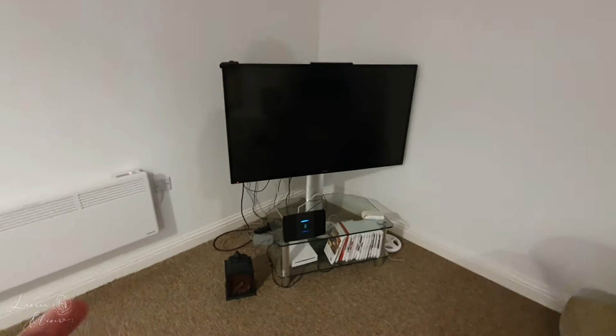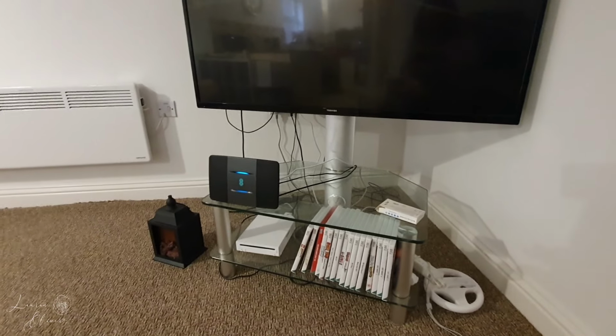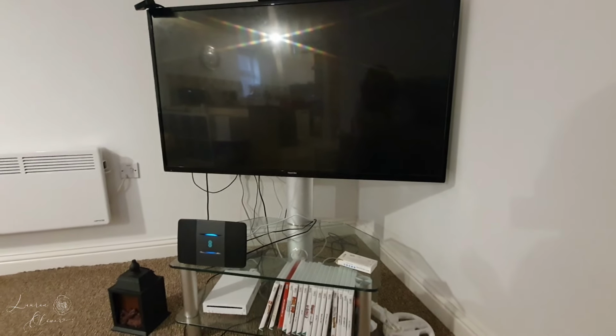And then we have our TV here. We got this TV stand from Facebook Marketplace. It was £15 and we actually both really like it. We were really happy with it. We knew we wanted one that kind of raised up our TV because we didn't want to have to put it on the walls. And this was really good for that. I saw it and was like, yes, snatching that up.